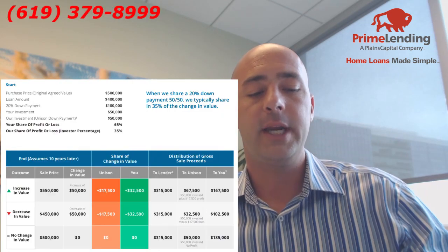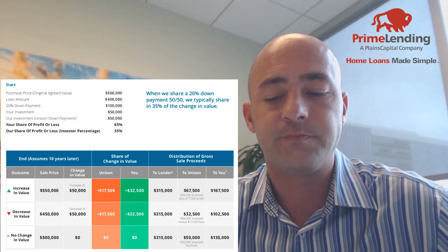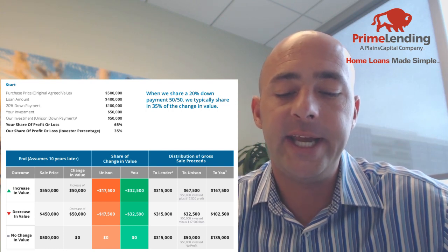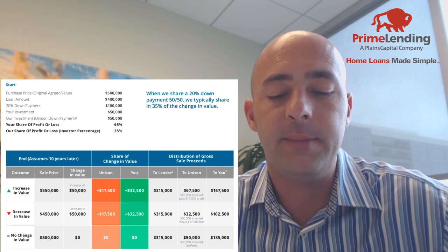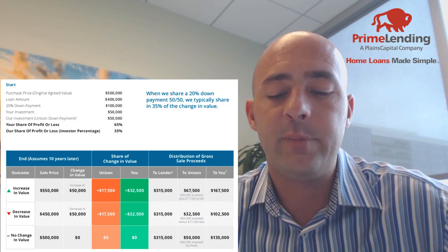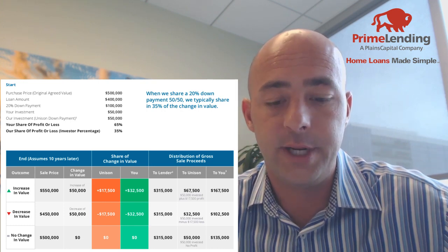I'm going to bring up a little slide here that we're going to chat about, and that's going to break down a little bit about what Unison does and how they participate in it. While we're looking at this slide, it's based off of a $500,000 purchase price with a 20% down payment. So initial borrower investment 50K and Unison investment 50,000 as well to reach the 20% down payment of 100,000. Unison only takes a 35% share of the profit or loss, so that's pretty cool.